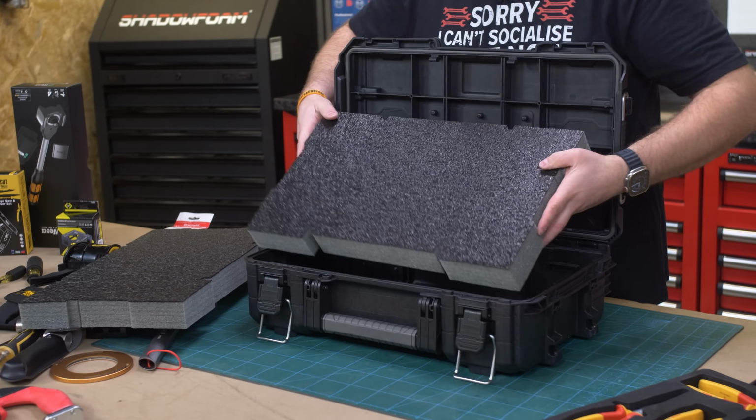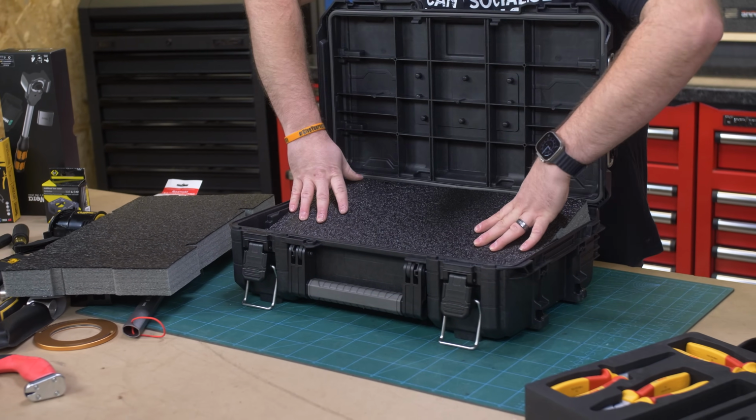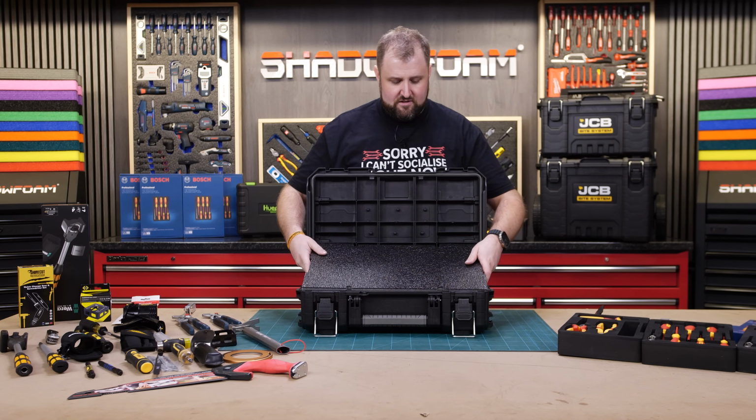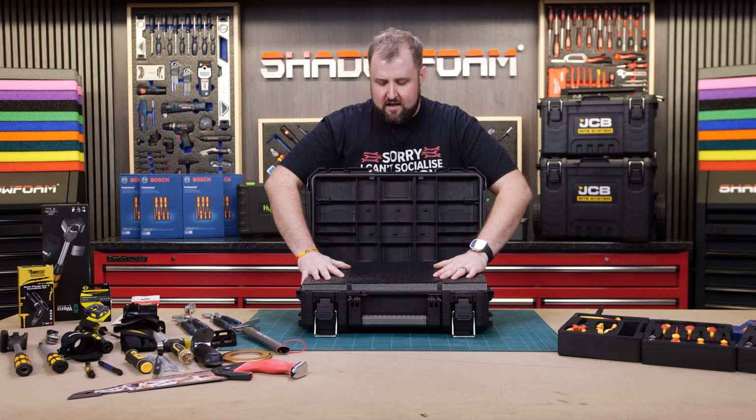Our inserts, as always, fit perfectly inside the Site System boxes, and there's enough space to have 2 inserts, so you can literally have a lift out tray, fill it with tools.